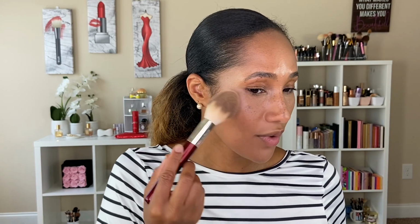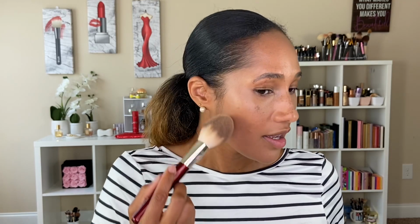Looking at it, it definitely does, I would say, sort of set the face a little bit, because I do see more luminosity on this side of the face that doesn't have the powder, but it doesn't take away the shine. So you can still see some radiance right here, even right here. So I like that it is not an overly setting powder that's gonna strip away any type of glow or radiance that you do have, but it is gonna help to set the face.